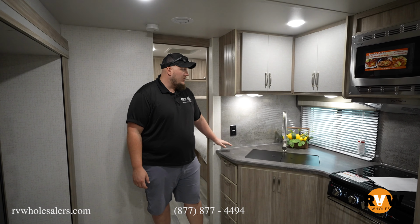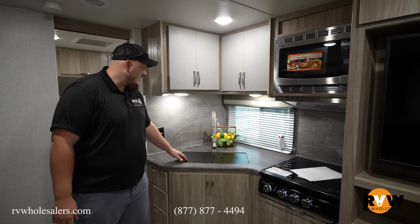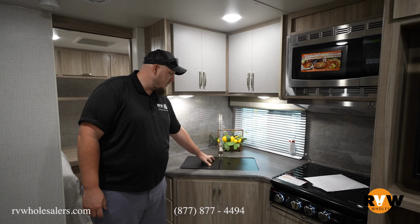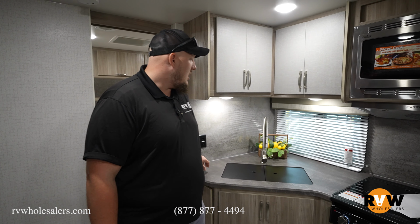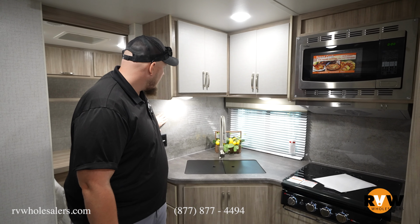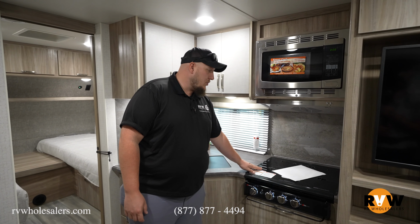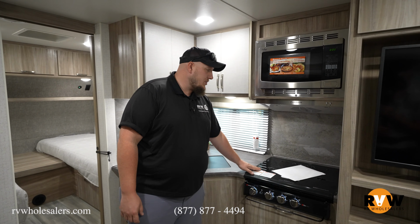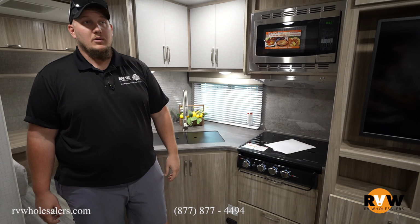Here is the main area for when you're cooking for your wife. You have yourself a nice single basin sink here with a couple of covers, so that way you have a little bit of extra counter space. Plenty of counter space in the back with this nice backsplash that's covered. 3-burner cooktop with of course the glass cover over top, and you have yourself a convection microwave over top, because you don't have the oven but down below.